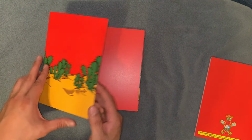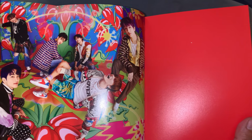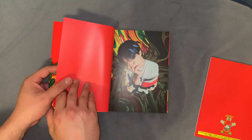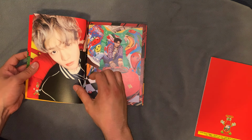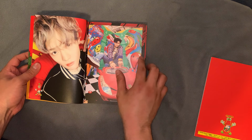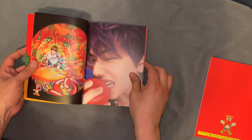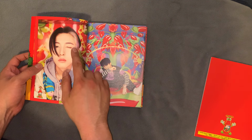So let's go into this photo book. Oh, okay, it folds out. It's a very trippy, multicolored photo book. It looks like we start with Jeno. Oh, Chenle. Jaemin. Got little Haechan there and Jisung. Renjun. I love this. This hair is like everything. I love this hair on Renjun. And there's Mark.